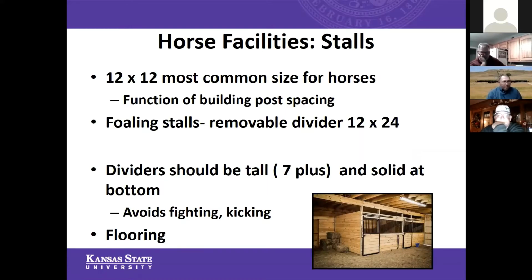12 by 12 is probably the most common size for horses. In a lot of buildings that we put up or that may be pre-existing on a barn, if you're using something that was already built, most of the time the stall spacing is a function of where they put the posts and what the center is on those. I've seen stalls, and the stalls in my barn are actually a little less than 11 feet for some reason, and that's quite small. I'd rather have them be a little bit larger.